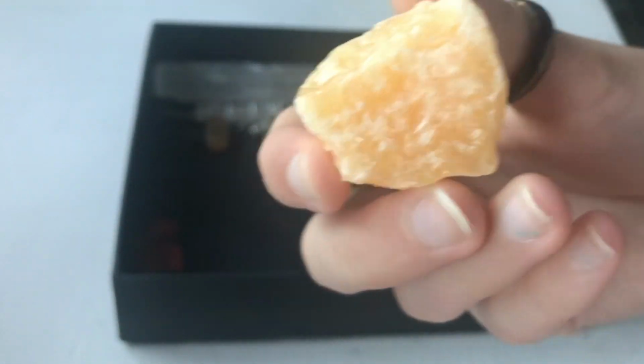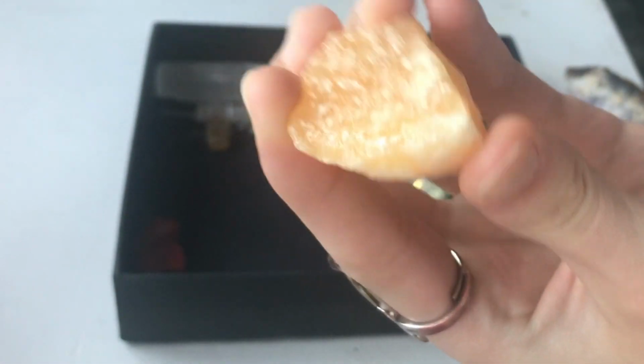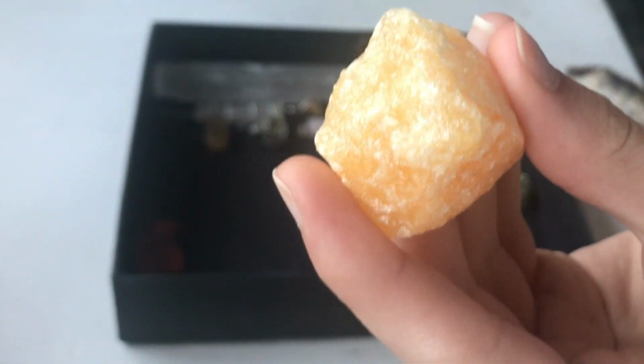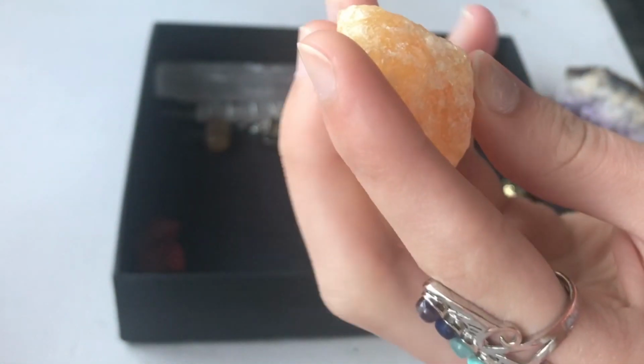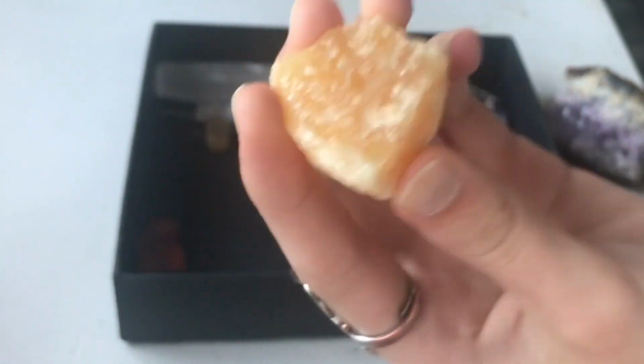This one I got today, so this is my newest crystal, and this is a raw piece of orange calcite. Now the reason I got this is because I was watching someone else's crystal collection video, and they had a piece of raw calcite, and they said that calcite is actually amazing for writer's block, especially orange calcite.